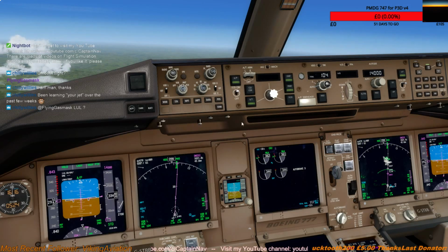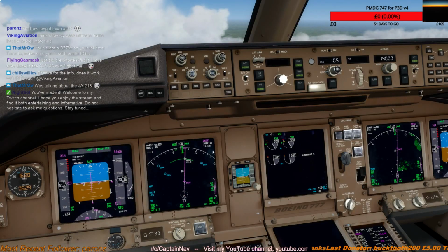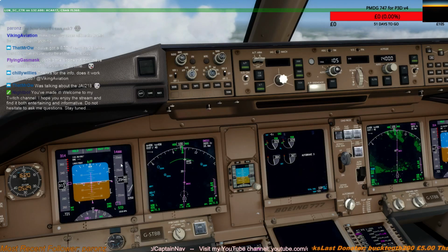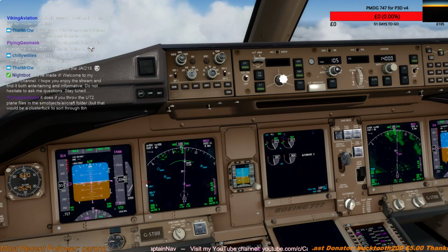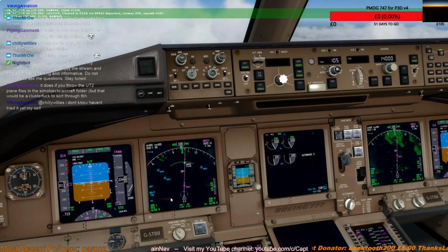Cool, Chile Willis. It's a nice aircraft. They've done a great job in the simulation here, so it's very enjoyable. Somebody in TCAS there as well. Oh gee, that's really weird. I've got the label of traffic here coming through the panel and the screens. That's another little glitch.